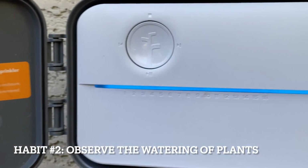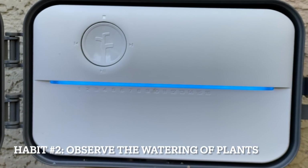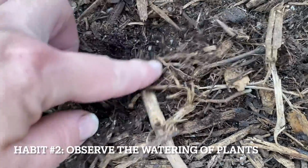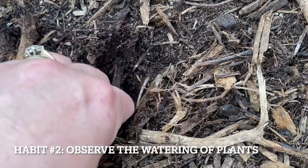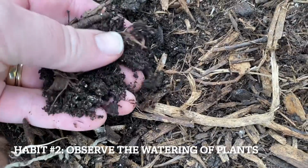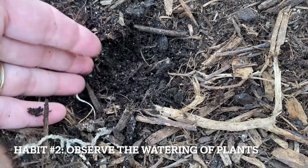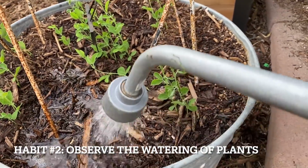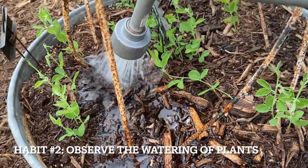Checking the watering system also means checking the frequency and adjusting that as needed. Check your beds, check your containers, dig down a little bit and see if the soil is still moist or if it's dry. That way you'll know if your bed is getting enough water or maybe it needs a little bit more water. Take a look at your containers. Before you automatically water everything, dig down and make sure that those containers need watering.